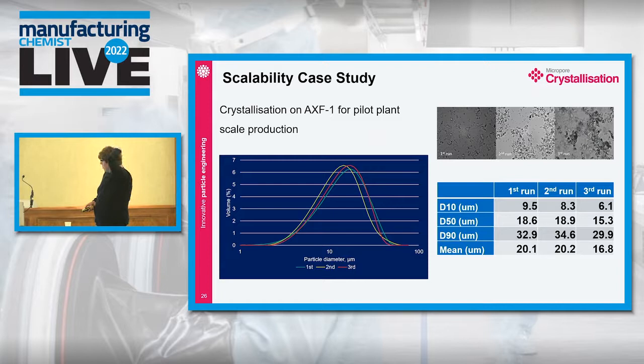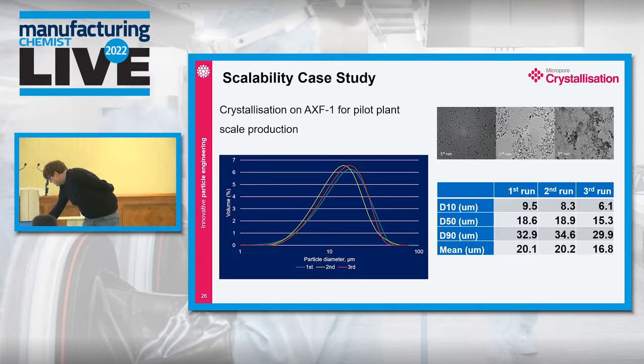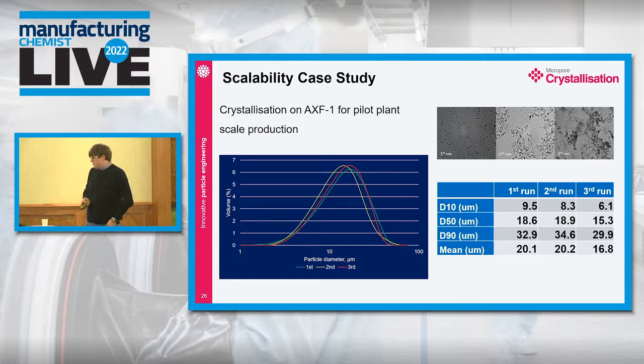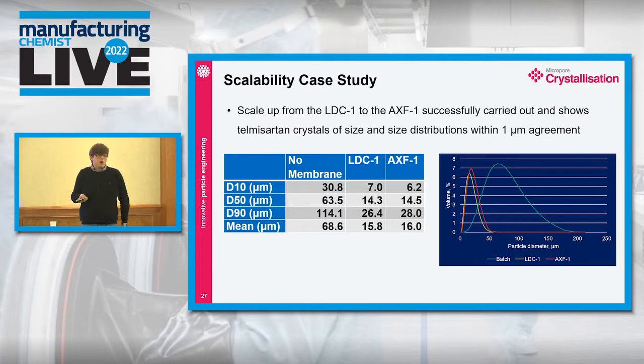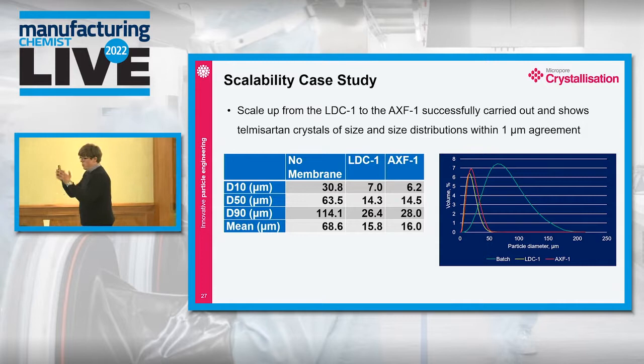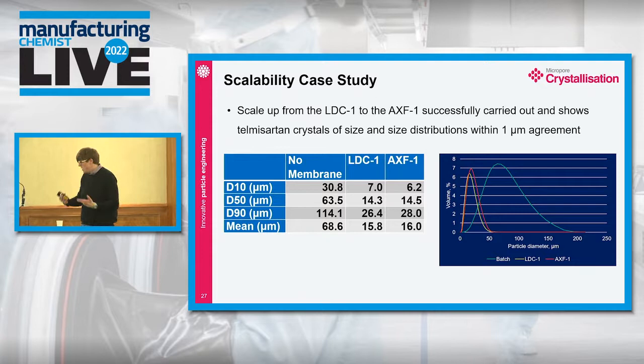Some of these values show that we're getting around 16 microns eventually. That was just a bit of trial and testing, but once we got this value, we compared it to the LDC result and showed we were in very, very close agreement with what we got on a smaller scale batch process. And again, this shows that not only can we scale up, we can also go from batch to continuous whilst producing similar results.